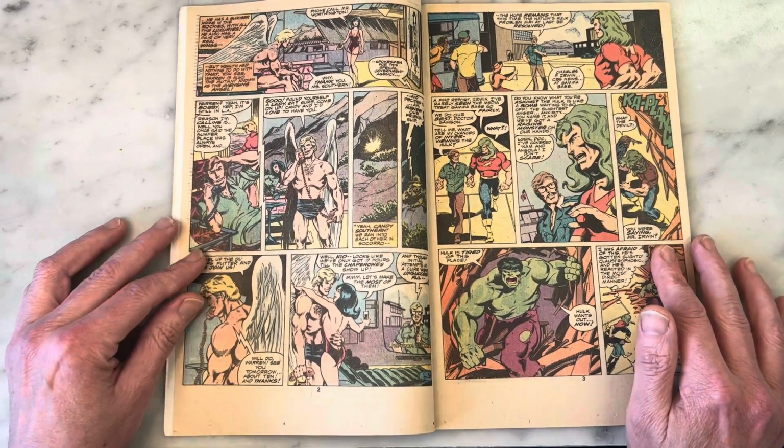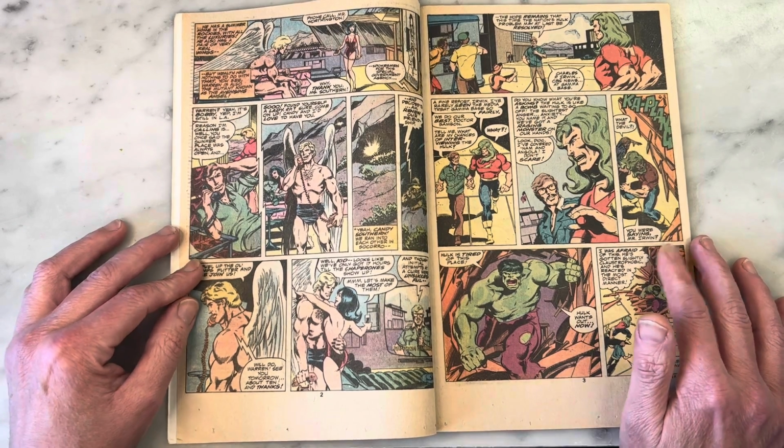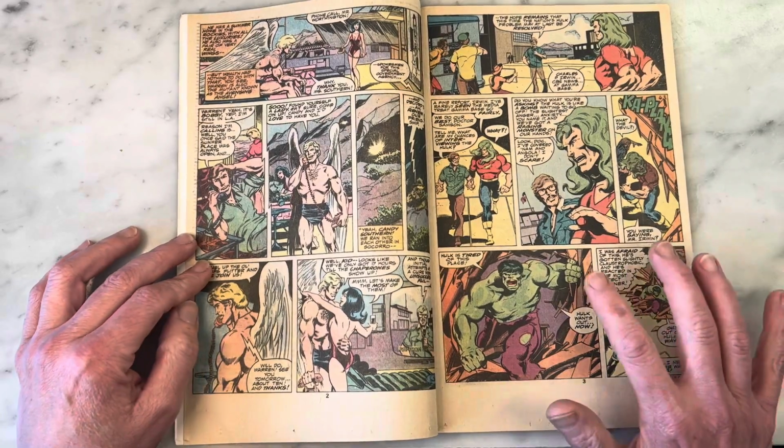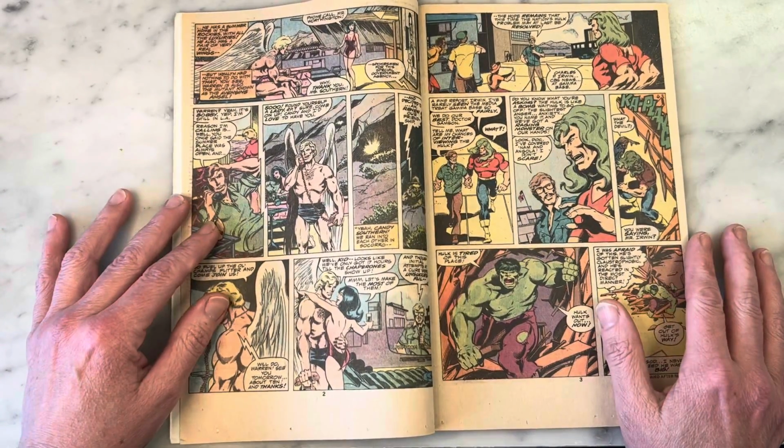Anyway, but I feel like a lot of shirtless men did not have nipples in comic books historically. I don't know. Anyway, where are the Hulk nipples? Was it a thing? Were you not supposed to draw male nipples? I don't know. Or maybe they just didn't.